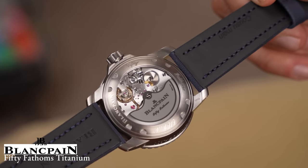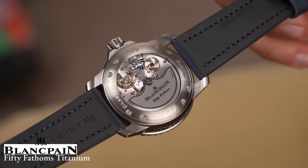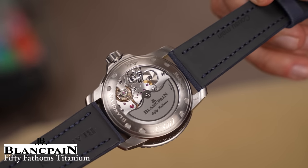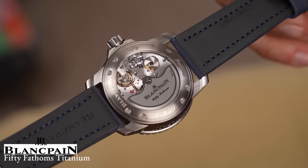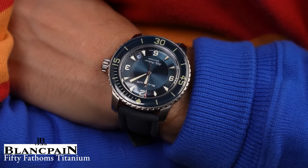This is certainly the highest end movement that we've discussed today. It's the caliber 1315. It is an automatic winding movement. That rotor is actually 18 karat white gold, not steel. It's got a free sprung balance, silicon escapement, 120 hours of power reserve, and just beautiful finishing throughout. This is an in-house movement that fits the watch incredibly well.